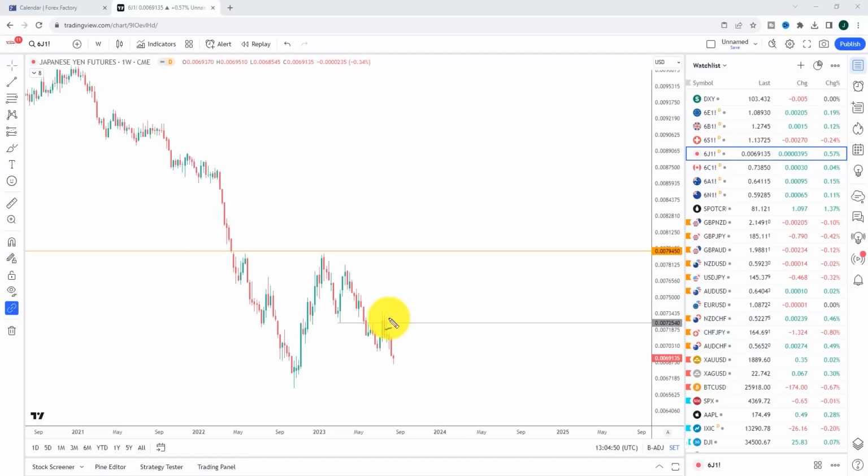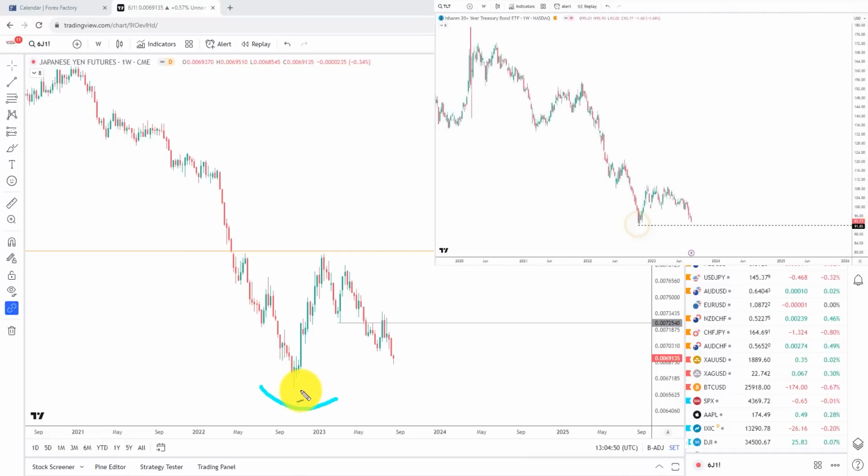Next is Japanese yen, and I have highlighted this to the downside, and I think we're coming down to this prior low. And until we take out this prior low, we're probably going to see this kind of stagflationary higher for longer environment. Once we take out this low and we start to potentially see a bottom in the yen, and at the same time we take out the low in TLT in the bond market, this is when we could start to see the recessionary trade taking over and that flight to safety and risk off.